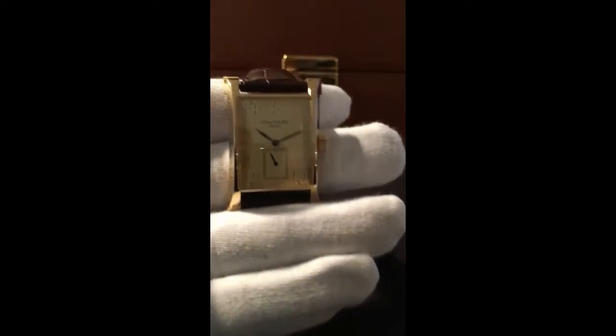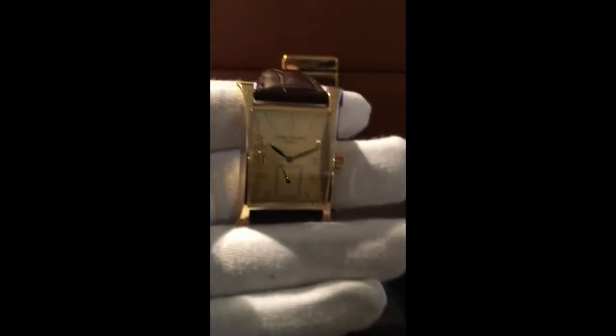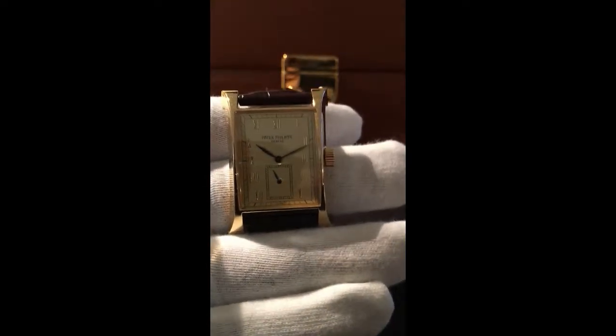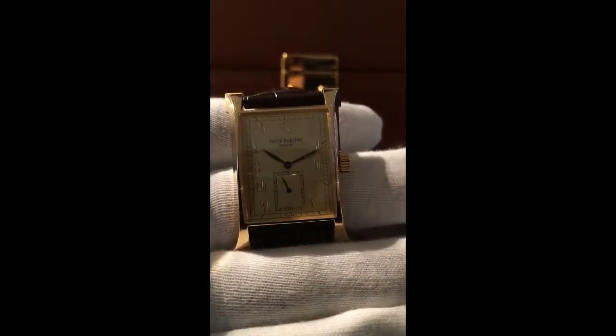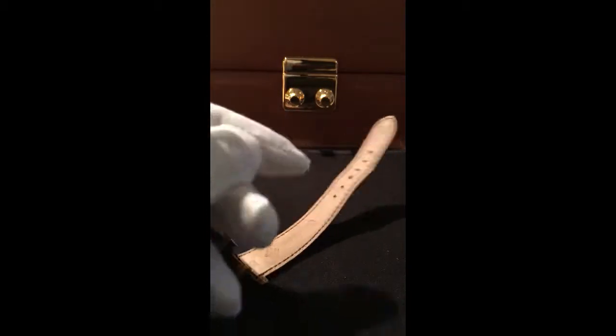And what else can I say? It has 130 parts. I don't know if I mentioned 18 joules, has 5 bridges, and a gyromax balance, which means that this thing is ridiculously accurate. Okay? Again, it's a time-only piece.